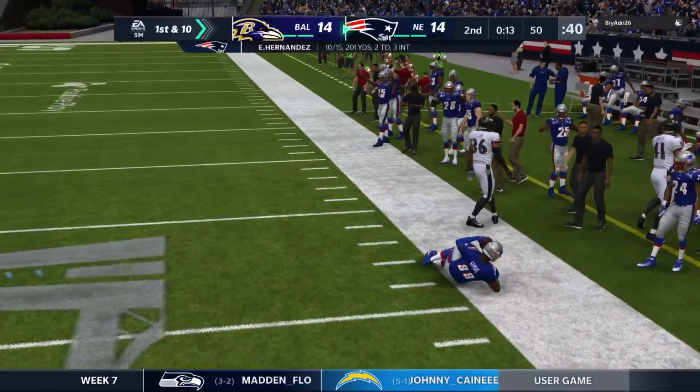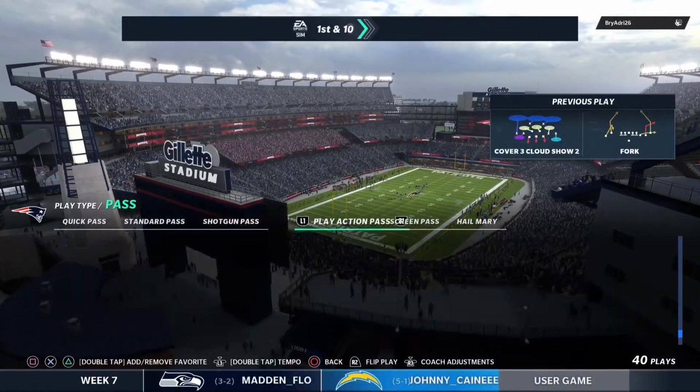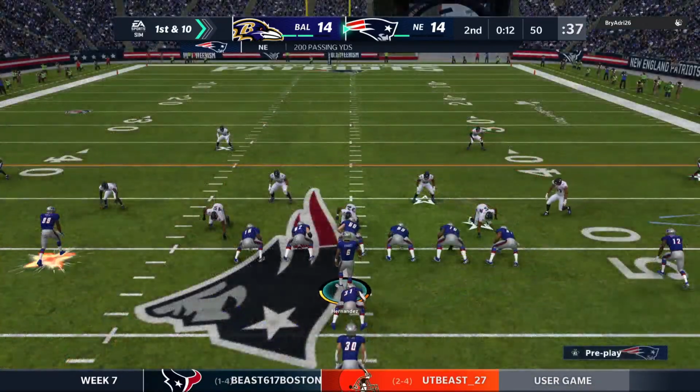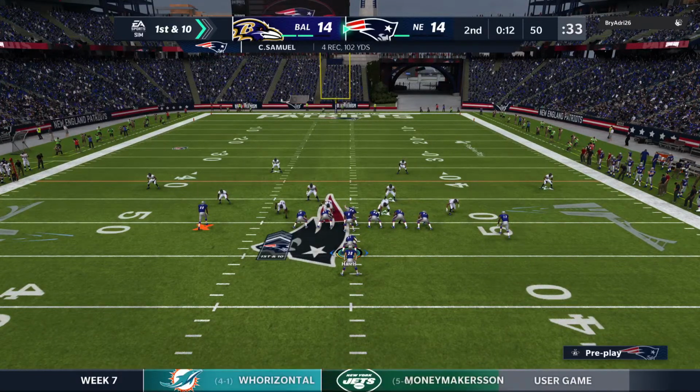That's going to be caught by Samuel. And he gets this one to midfield before he's brought down. Now the Patriots will use the 2nd of their timeouts as they'll stop the clock with 12 seconds to go in this first half. Back-to-back good plays have them on the move on 1st down.